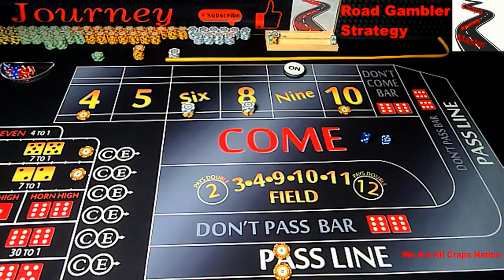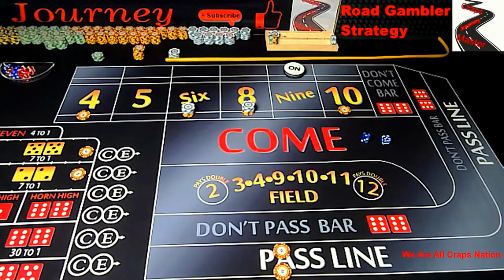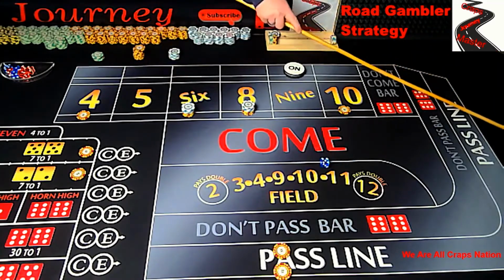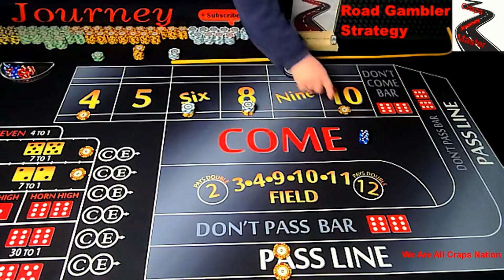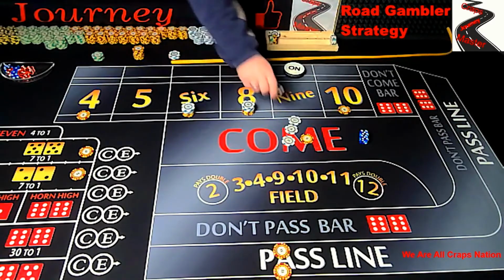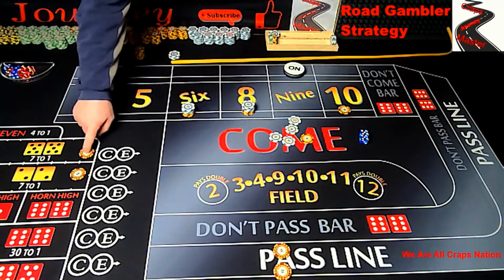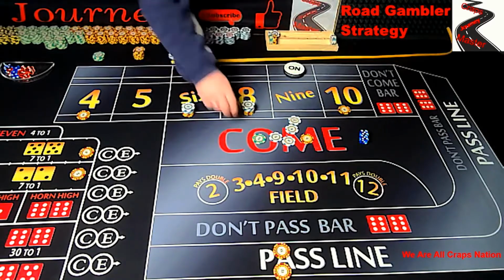From this point now, he will collect one more hit, and then he'll start pressing each of the numbers, and I'll show you how the pressing works. So let's go dice out. Perfect timing, guys. 5, 5, 10, hard 10. So we get paid out $9 on that 10. And we'll get paid out $7 for every $1 bet right here. So we get paid out $35 for that hard way.